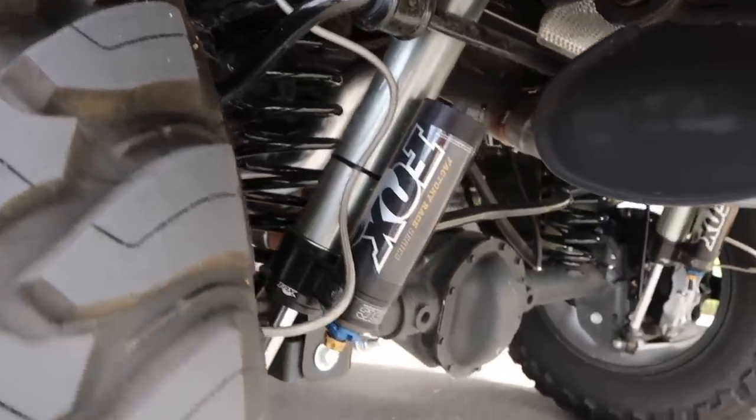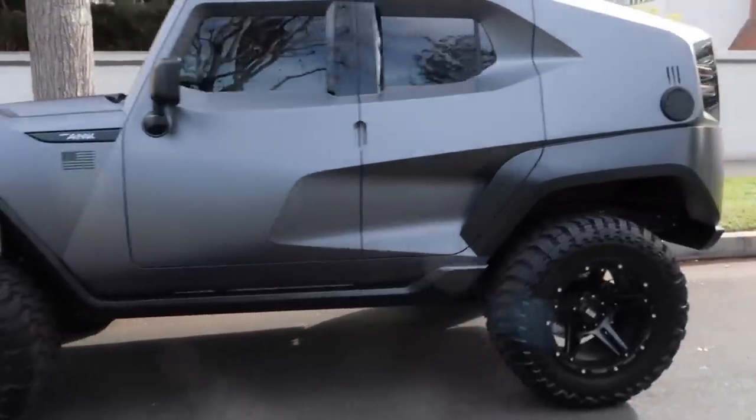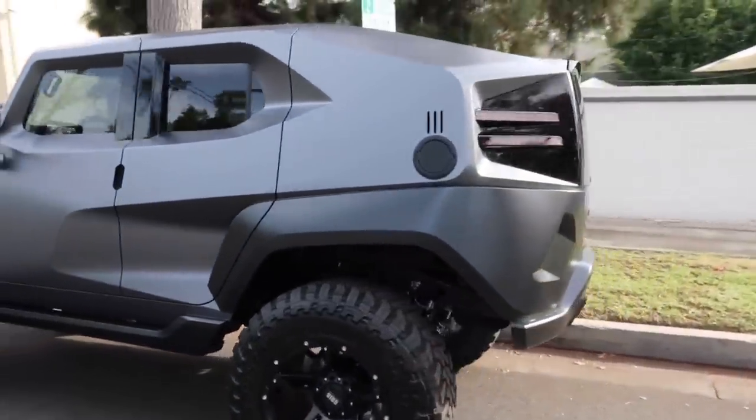All of the off-roading capability. I'm in the middle of Beverly Hills right now in traffic, but it is comfortable to drive at slow speeds, and the attention it garners is off the charts. I mean, more than any other car I've ever experienced.